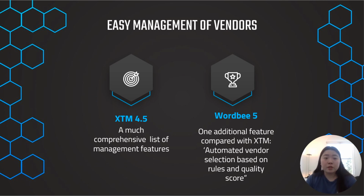And next, I'll be talking about management of vendors, whether it is easy, whether it's difficult, and whether there are obstacles it poses when we're looking at the 2 systems preliminarily. We decided finally to rate XTM 4.5 and WordB a 5. There's actually not much difference when it comes to their vendor management from the website, it seems. The only 0.5 difference is because WordB has one additional feature compared to XTM.